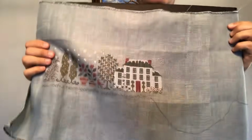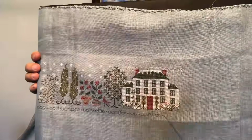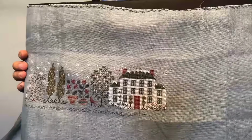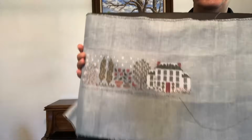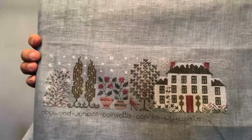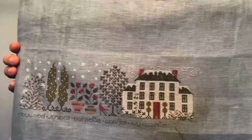So, here it is. I'll give you a picture of what it looks like right now. So yeah, I was right. The last time I worked on it, I finished the house. That big house is finished. Yeah, you know, I pull a piece out and I see it and I think, yes, I want to work on this again. That looks really cool. That house looks awesome.